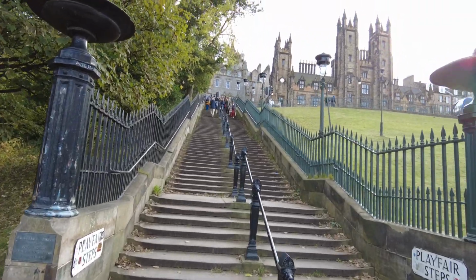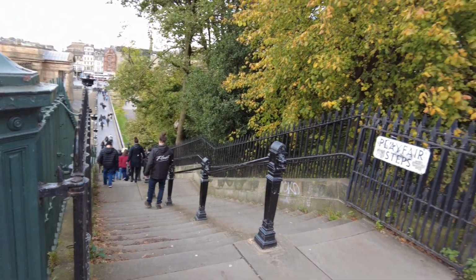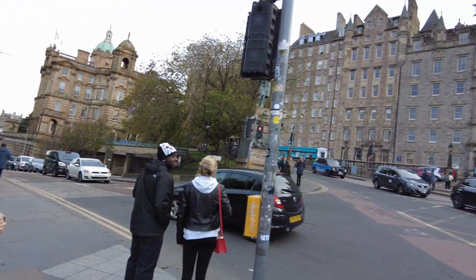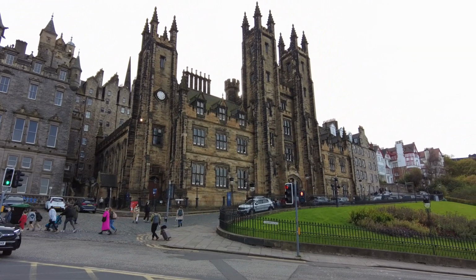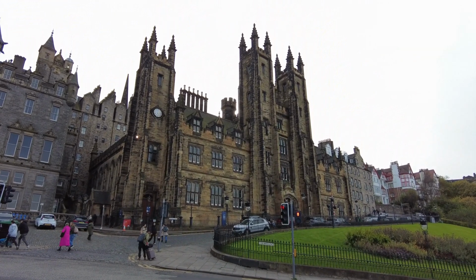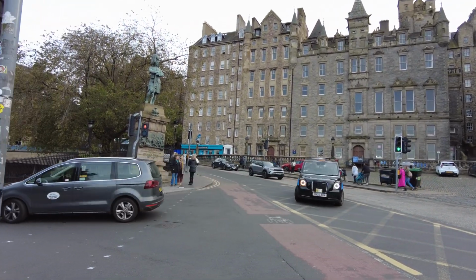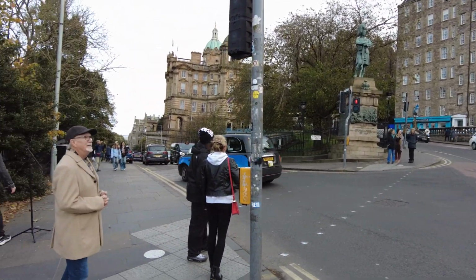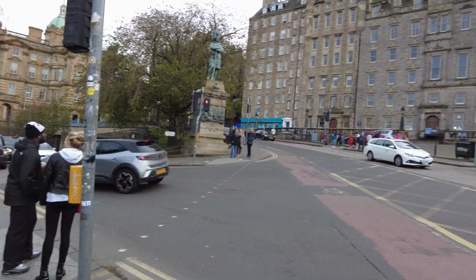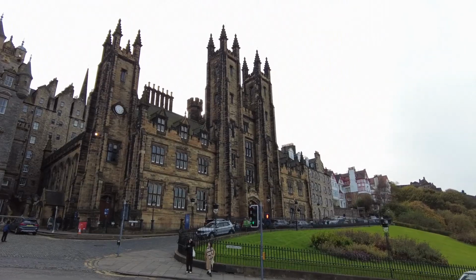So from here we'll take the stairs up. I came up from these stairs, and this is the view you'll get. So this is one of the colleges of University of Edinburgh, and you can go from this side, or you can go from the other side. But firstly, at this point, we'll just look at this college closely.